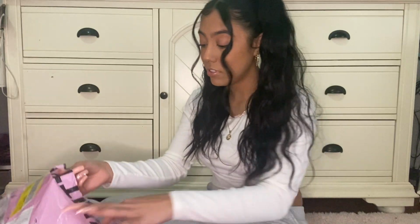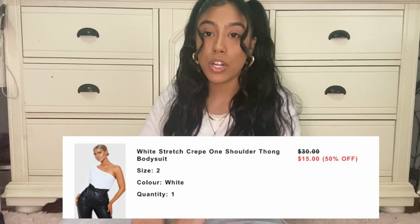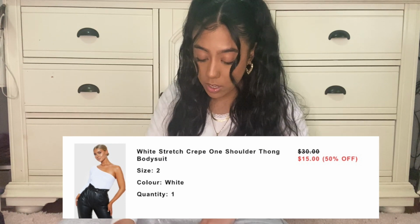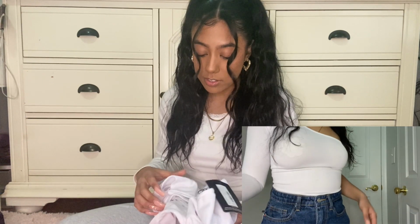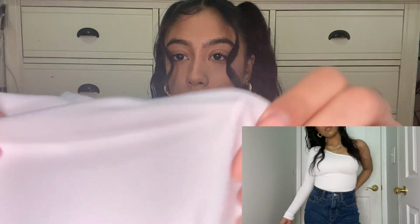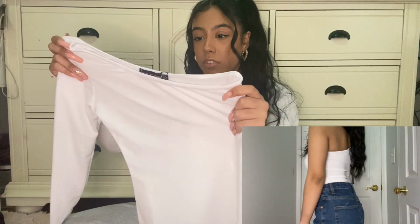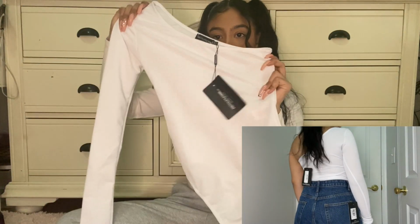Oh, I don't like the material of that one already. So the first thing I'm gonna try on is this white bodysuit that is one shoulder. I wanted a regular white bodysuit for a minute, but I decided to get something with a little more sass. I didn't know it would be this material though. The material's weird. Yeah, it's like a dressy type of material. This is cute. Pretty simple.